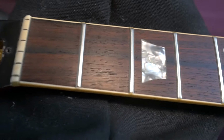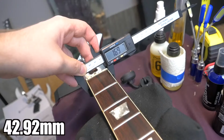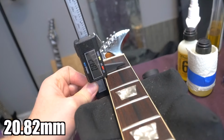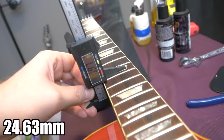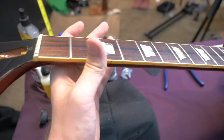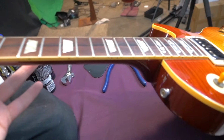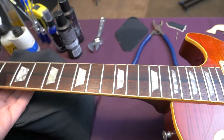But we can go ahead and grab some neck dimensions. We've got a nut width of 1.69 inches, and by the 12th, 2.03. First fret neck depth, 0.82, and by the 12th, we're rocking 0.97. I wouldn't call this the slimmest neck in the world, but I wouldn't call it super fat and chunky either. It's kind of like an in-between neck.